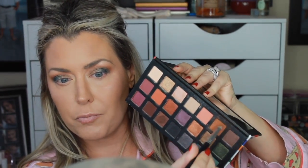And then underneath the eye, I am going to go in with that exact same warm shade that you guys just saw right here with a little pencil brush or whatever this is. It's a Crown brush C513.